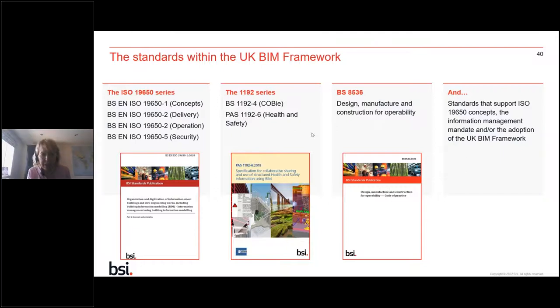Now, we've still got BS 1192 part 4, which covers information exchange, and PAS 1192 part 6, which covers health and safety. And BS 1192 part 4 will be superseded by ISO 19650 part 4 later this year, and PAS 1192 part 6 will take the form of an ISO over the coming years. Now, in the UK BIM framework as well, we also have BS 8536. We had the superseded versions, and now we've got the current version that is part of the UK BIM framework.